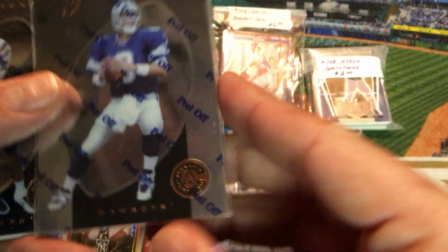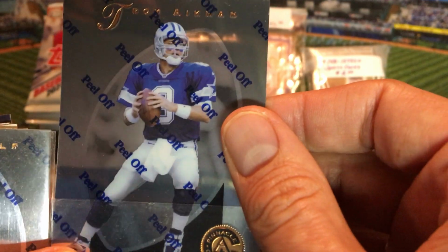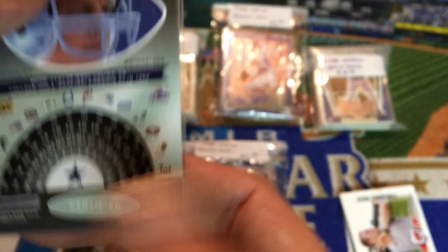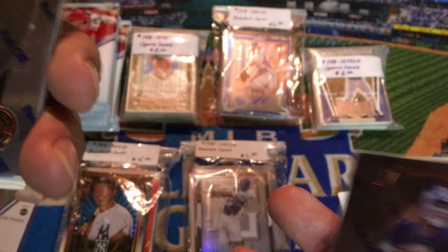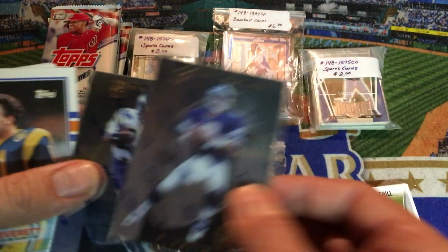There's a Troy Aikman. We got a Hall of Famer. Pinnacle Certified. It's even in a sleeve. Got a little peel off like those Topps Finest cards used to have back in the day. Looks like a 1997 made by the Pinnacle brand. Troy Aikman and an Eric Metcalf. So Troy Aikman's obviously the best of the bunch there.